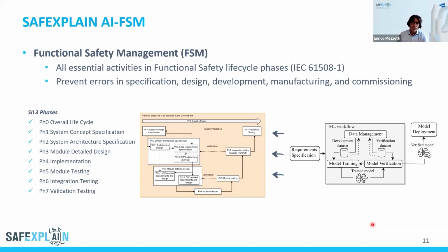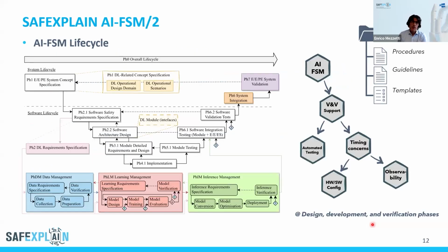So the development of machine learning and AI applications has its own development life cycles with different requirements, different aspects, from data management, model training, and model verification. And it has its own characteristic traits in terms of requirements for the specification. So in SAFEXPLAIN, we're trying to bring together these two worlds for the specification of a functional safety management lifecycle for AI systems.